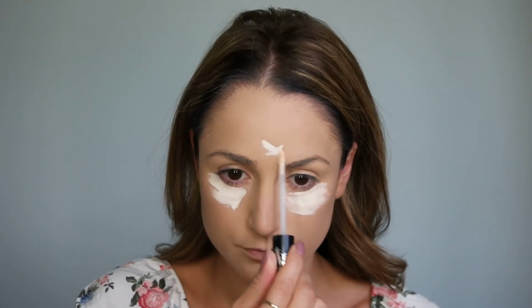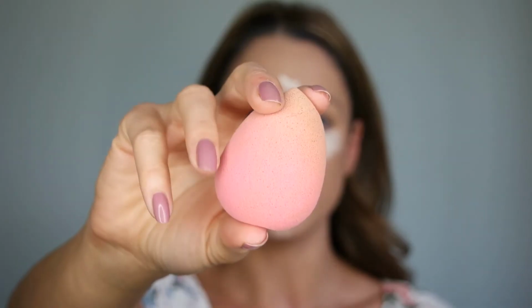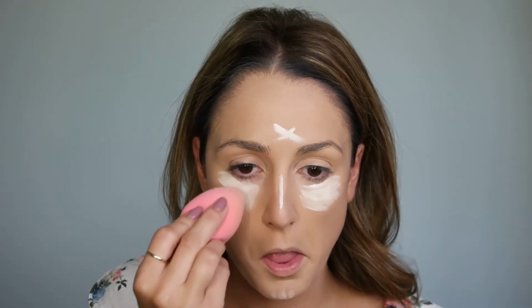Now we are going to apply our concealers. So I'm going to use the Kat Von D Lock-It Cream Concealer in the shade L1 Neutral underneath my eyes, on my chin, and a little bit between my eyebrows to highlight those areas. I'm also going to do just a tiny bit down my nose. Now taking a damp beauty blender, just blend, blend, blend.